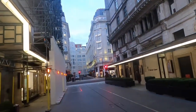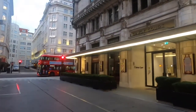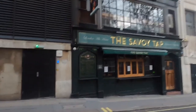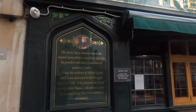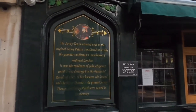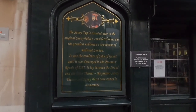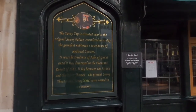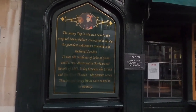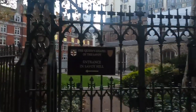And the front of this over there is the Strand Palace Hotel. It's a very interesting pub here. It's called the Savoy Tap. So that's what it says. The Savoy Tap is situated near the original Savoy Palace, considered in its day to be the grandest nobleman's townhouse of medieval London. It was the residence of John of Gaunt until it was destroyed in the Peasants' Revolt in 1381. It lay between the Strand and the River Thames. The present Savoy Theatre and Savoy Hotel were named in its memory. Queen's Chapel of the Savoy.